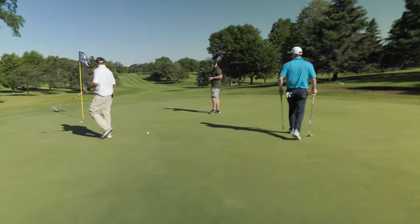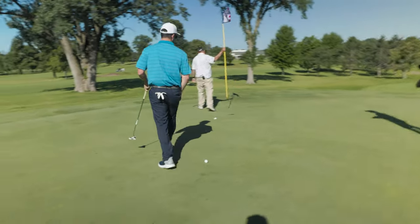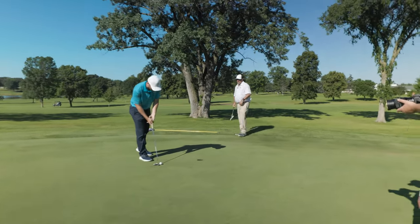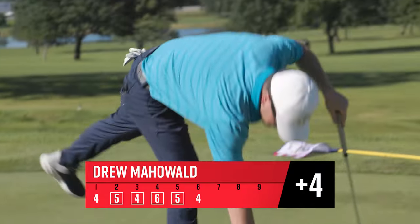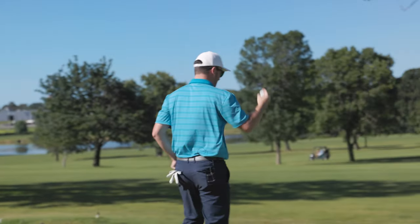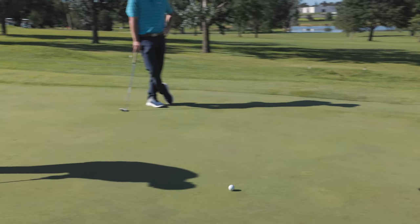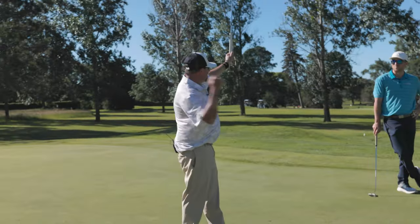I can't really clean that up. That's actually a couple feet. Ah, you can clean that up. I don't know, I missed one like this earlier, but if I just hurry up and hustle, I make it, right? There you go. Par. Oh, he's done it, with a birdie to finish.